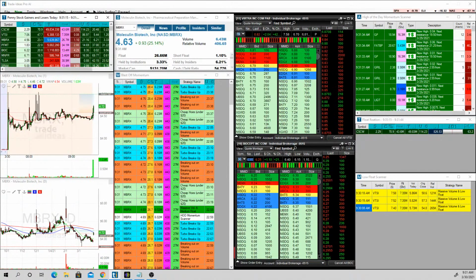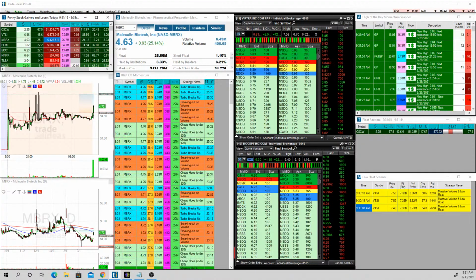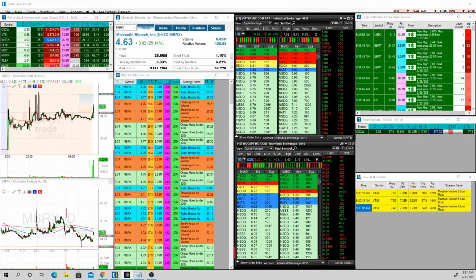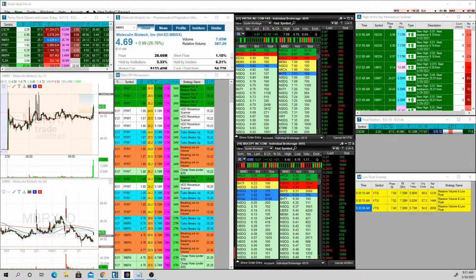MBRX with a morning pop. MBRX is a toxic ticker, so let's definitely be a little bit more careful on this one. But again, that could work against shorts if they get too aggressive on this one, as it's one of those kind of comfy names.